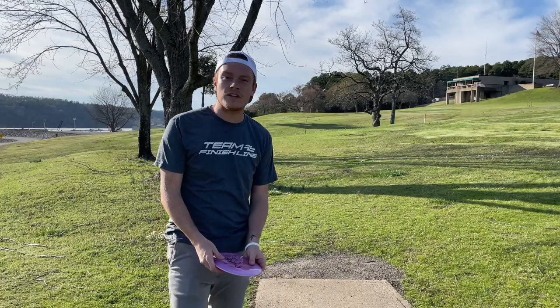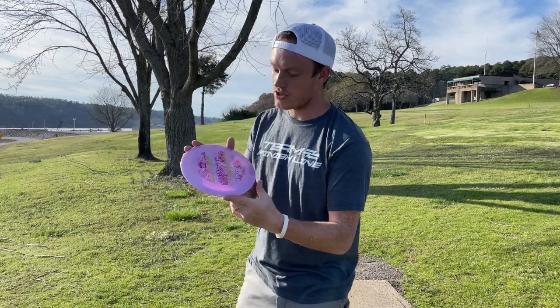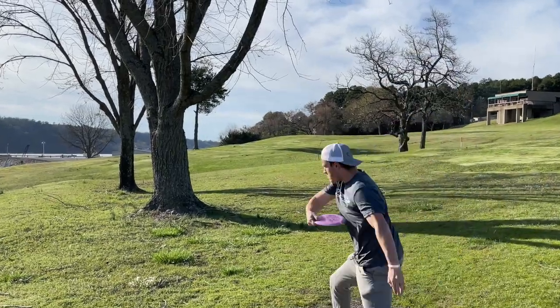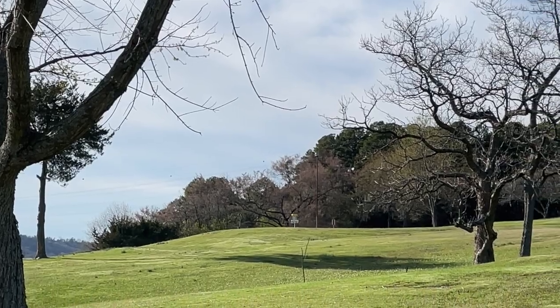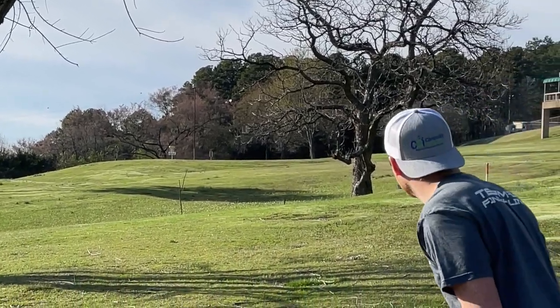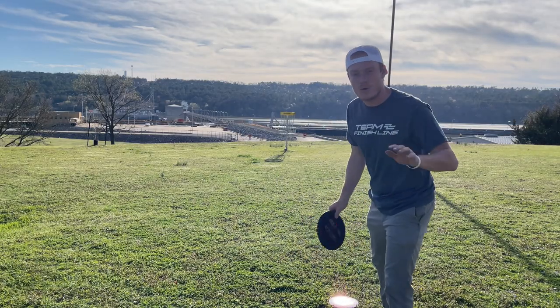Hole three, 350 feet uphill, sitting on top of this little plateau. I wanna give the hyena another try. I feel like this hole shapes up nice for it. I'm gonna put it up on hyzer left side and just have it drift right the whole way. Well, the plan worked, but it's just flippy. Okay, it's actually not as bad as I thought. Maybe 40 feet away.